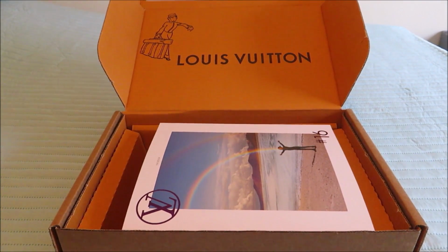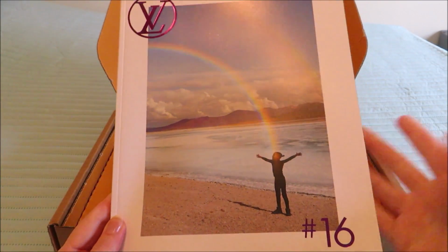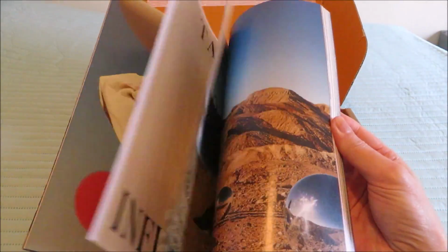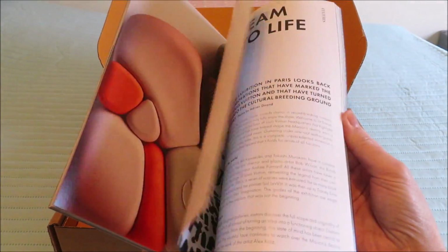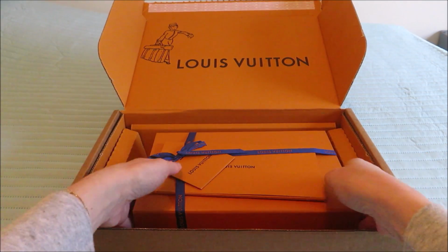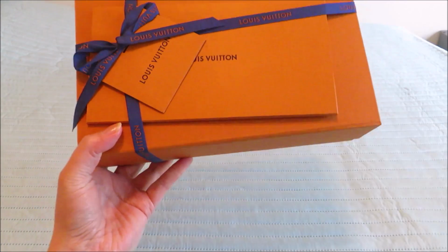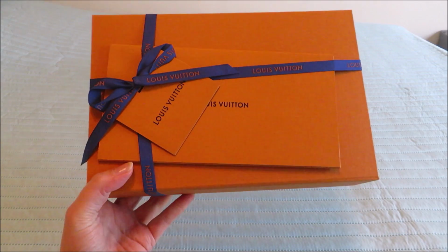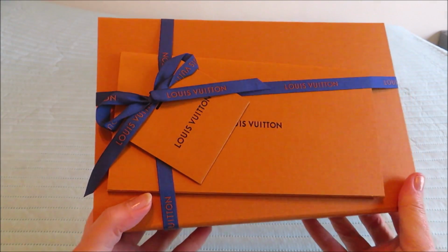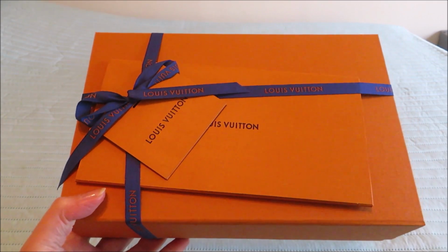So at the top of the box, Louis Vuitton. And they put in their magazine, I guess some sort of book that always gets included. At least I've always mainly had it included. Coffee table reading. And then what we have here is a tiny little box. And YouTube no longer keeps it secret. They kind of put it in the preview window, so I'm sure you've already seen what it is, but let's go ahead and unbox it.